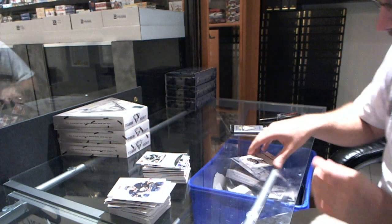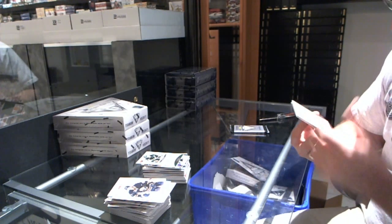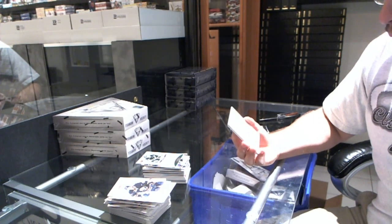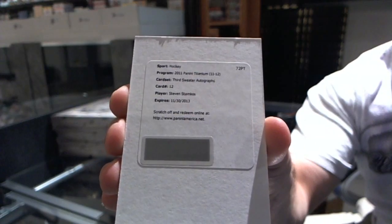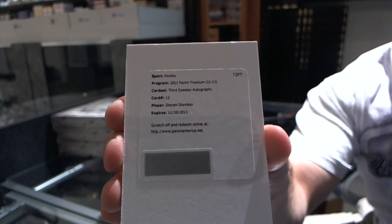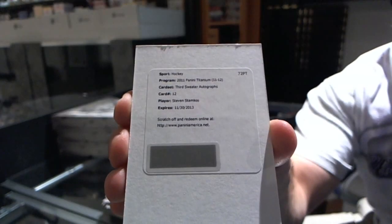And there's our rookie. So exciting. Well, that's not bad. We have a... Actually, can someone check the numbering on this one? Because this one could be significantly low. We have a third sweater autograph, Steven Stamkos. For the Tampa Bay Lightning, third sweater autograph, Steven Stamkos. If somebody wants to know, let me know what the numbering is on that. I thought those were quite rare.